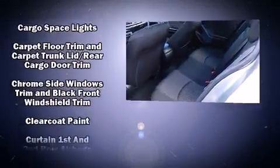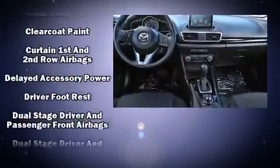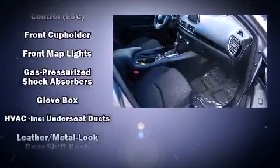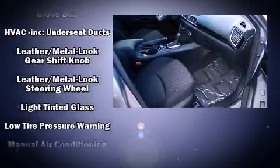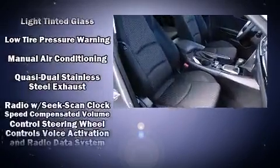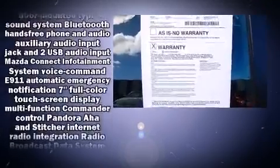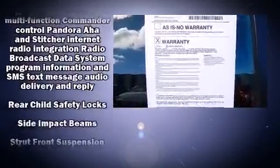Mazda also prioritized safety and security with features such as front side impact airbags, traction control, brake assist, a panic alarm, and four-wheel disc brakes with ABS. This car was designed with safety in mind, allowing you to drive with even greater assurance.